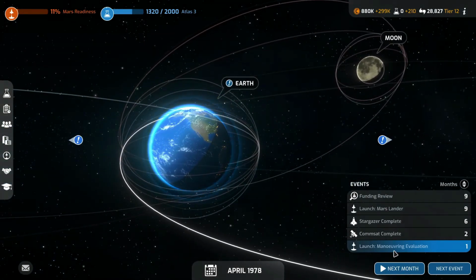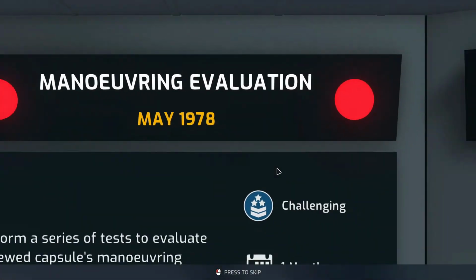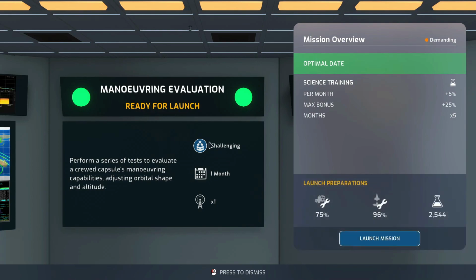Okay, this is all blue. I've looked at it all. Okay. No new missions. Let's just keep going. Oh, we got one to launch. Our maneuvering evaluation. Love the spelling. Love the extra O in maneuvering, and the extra. It's just all wrong.